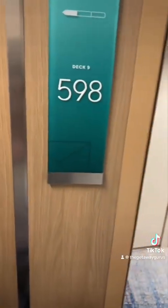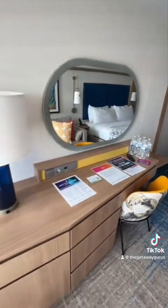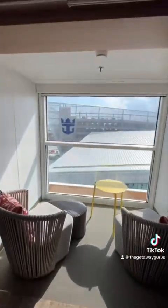This week, we were staying in an infinite balcony cabin. We loved the modern design choices and bright color accents. Some of the highlights of this room for us were the size of the shower, which included a bench, and the infinite balcony area itself.